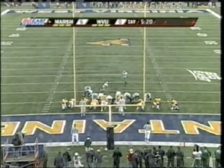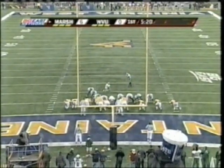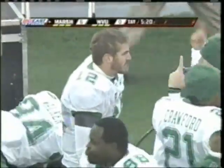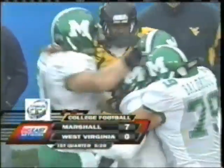Ratanamorn will attempt the extra point. He has not missed so far this year, 16 PATs, 7 of 7 on field goals, and he nails that one. So it's Marshall striking first. The Thundering Herd, here in the 4th annual Friends of Cole Bowl, have a 7-0 lead over West Virginia.